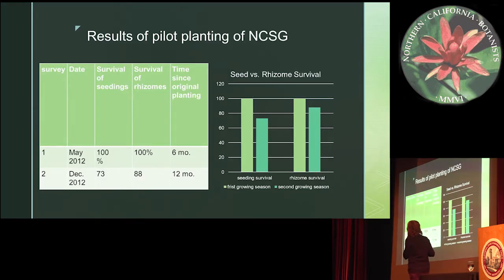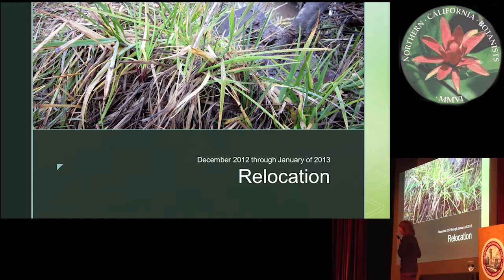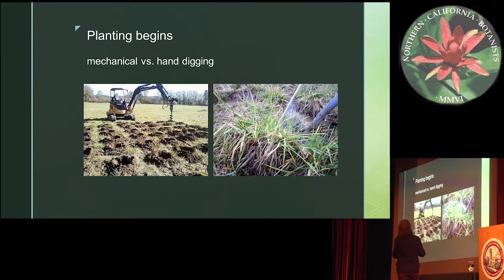Well, we had a short time to monitor these, but 6 months later in May, we had 100% survival of both. And in December of 2012, we had a 73% survival of the seedlings and an 88% survival of the rhizomes. Well, December of 2012 was also the winter right before construction would begin in 2013. So we had to waste no time but to relocate the plants.